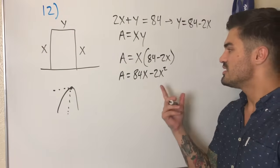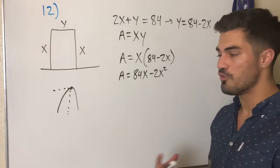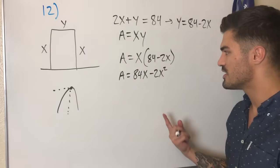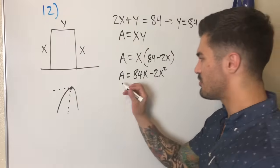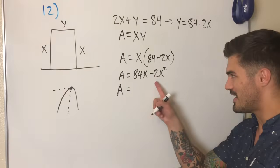So let's see, did I go ahead and distribute? Yeah, this is good. So I can use my negative b over 2a. That's probably the best way to go about this. So it would make more sense to rearrange this, because otherwise I could use the wrong thing for negative b over 2a. This is my a, right?